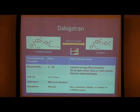It doesn't have a very high bioavailability, and it's important that this medication is taken as it comes. So you can't open the capsule, break the capsule, because it reduces the bioavailability even further. And it is a substrate of the P-glycoprotein efflux transporter in the gut. So when we talk about drug interactions, think about P-glycoprotein.